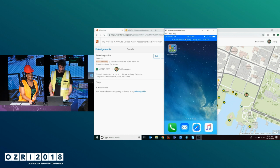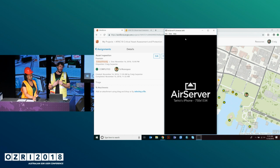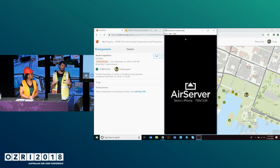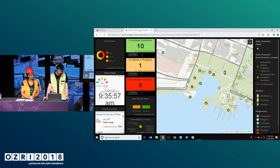So the next stage of the demonstration is going to be back in the IMT and looking at how me as an operations officer can start digesting that field intelligence provided by Tara and others to start allowing me to build situational awareness, to start looking at priorities for bushfire fighting and protection efforts. So I'm going to jump to Operations Dashboard.